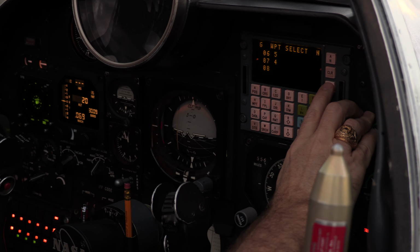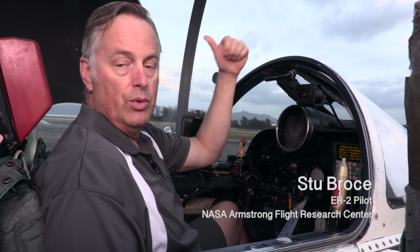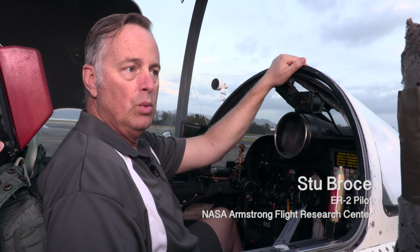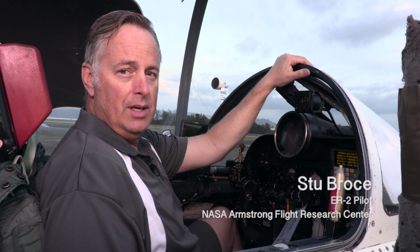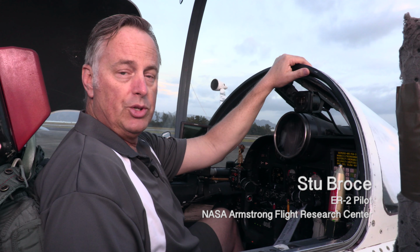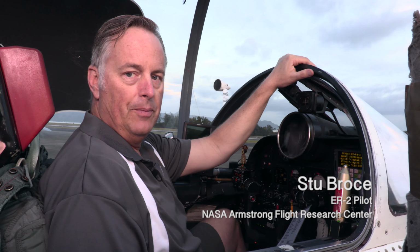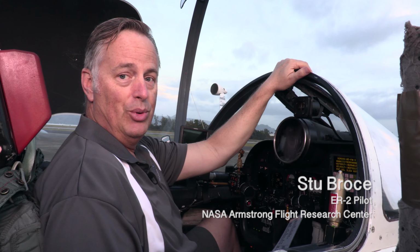The ER-2 is a very unique aircraft. We can get a very wide swath with these super high-tech instruments, a lot of which are going to end up on satellites. So we're kind of the last step in development on some of our Earth science satellites, where we actually take it up to extreme altitudes and cold soak it and put it in an extreme environment. Because once we launch them into space, there's no repairing.